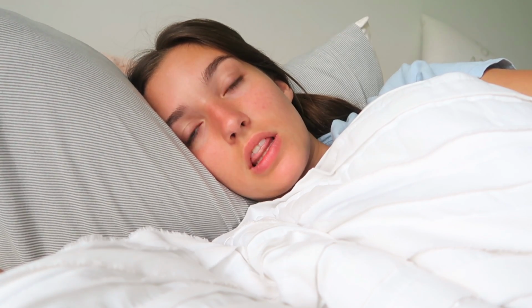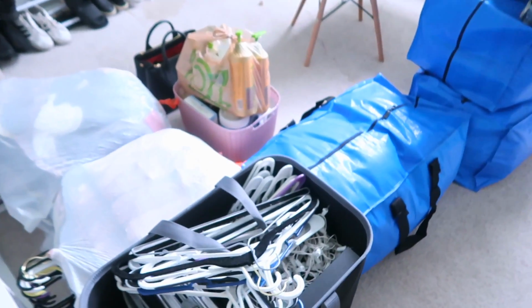Last night I actually did a lot of packing off camera because the lighting is so bad in that room because it was so late. So I'll show you guys what I got done. I still have a decent amount. I'm so tired. I don't know how I'm gonna drive 7 hours. This is the current situation.